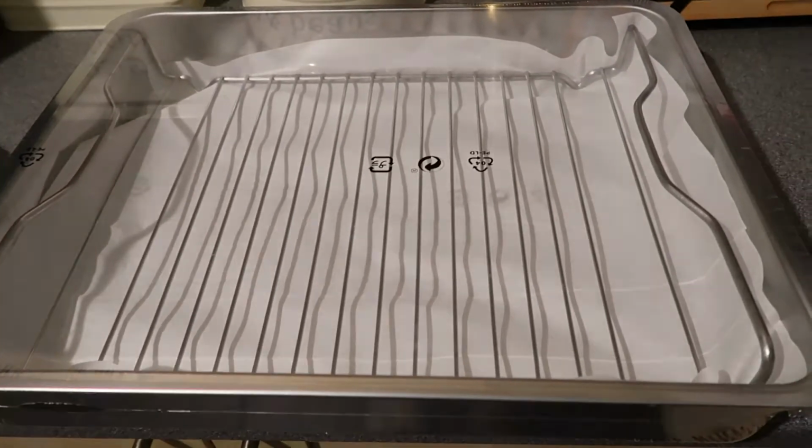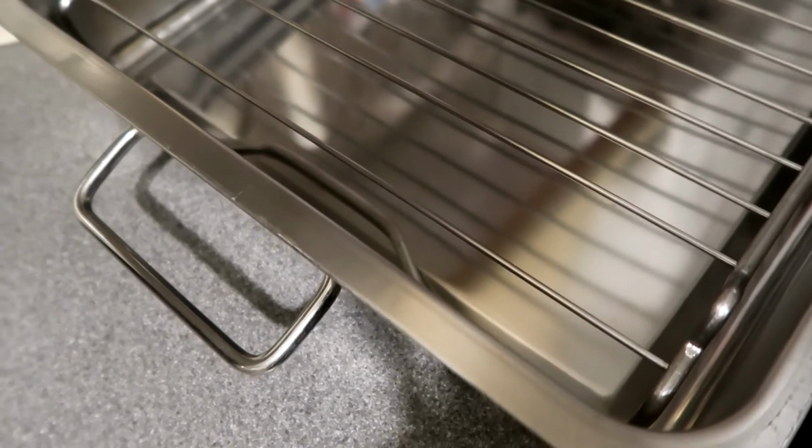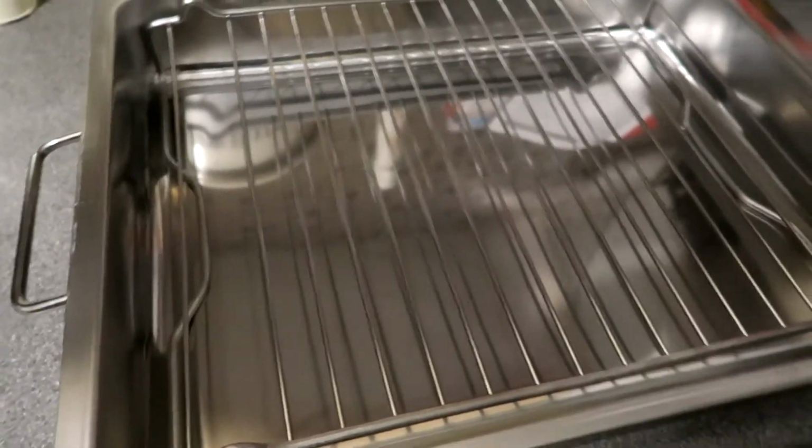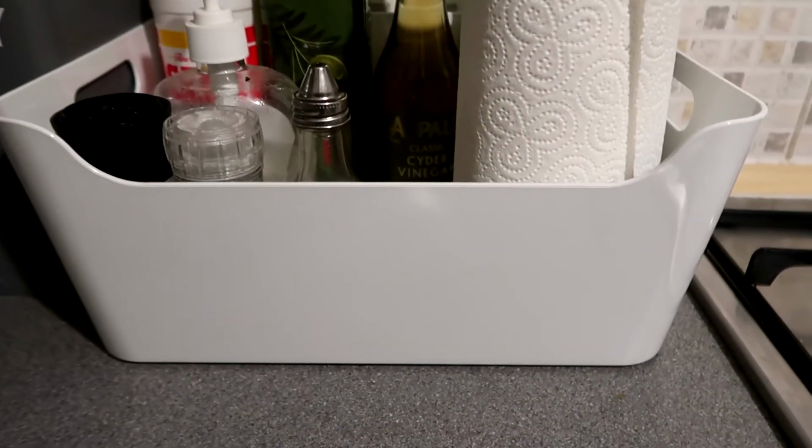I love the fact that Ikea has so many different things. They have cooking things, they have bathroom things. They literally have everything you could need. So I was so pleased to get these. I think they're really good and they've worked really well so far since I've been using them. I like the fact that that one has a handle too.